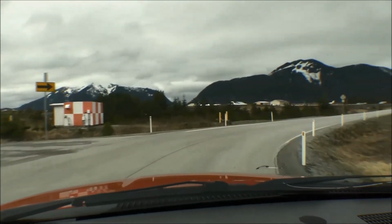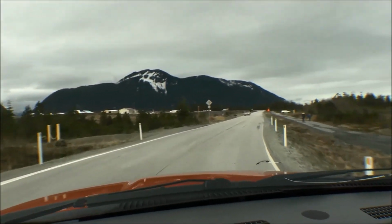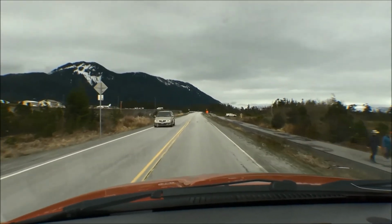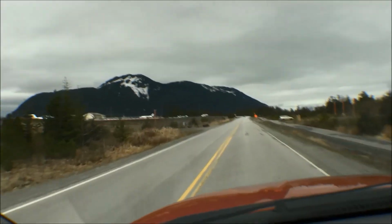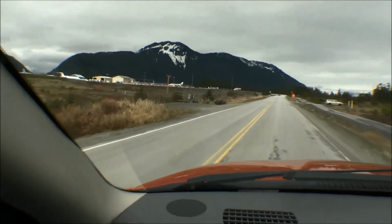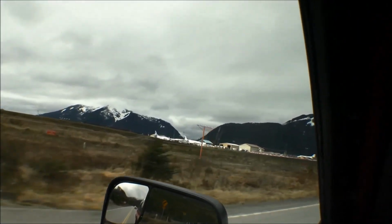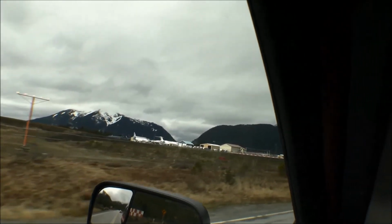We'll go past the east end of the Petersburg Municipal Airport and then head on into town. There's a couple of private jets parked here and the Alaska Airlines plane. We get the Alaska Airlines flights twice a day here, once northbound and once southbound.